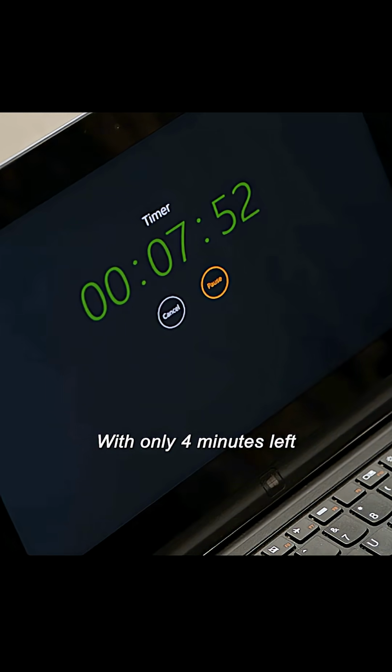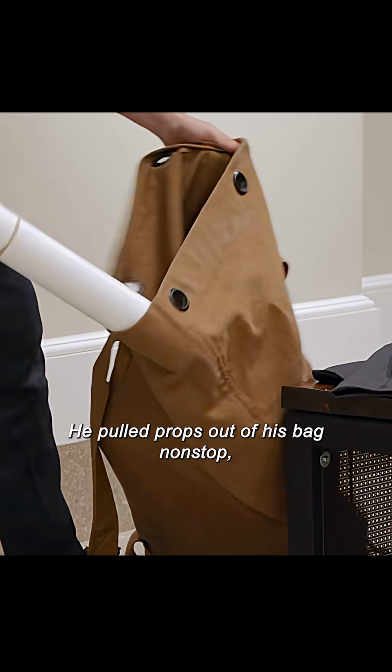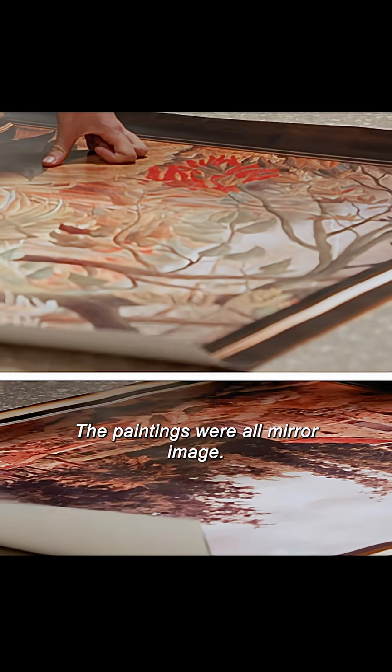With only 4 minutes left before the kidnappers' agreed time, Jack immediately started working frantically. He pulled props out of his bag non-stop, preparing to recreate the exact same scene on another wall. To avoid detection, the paintings were all mirror imaged.